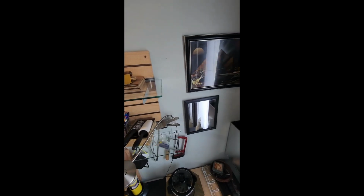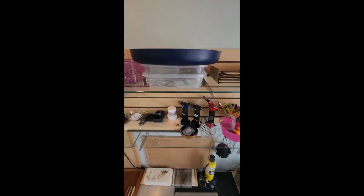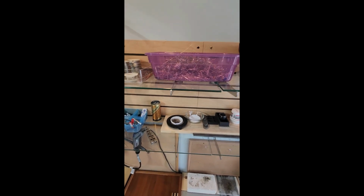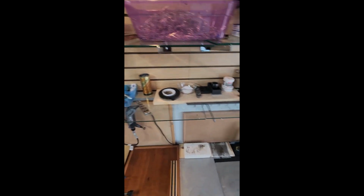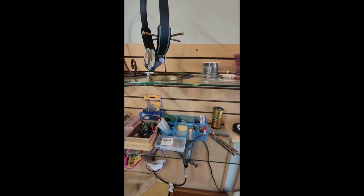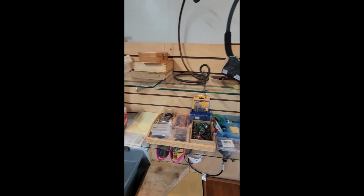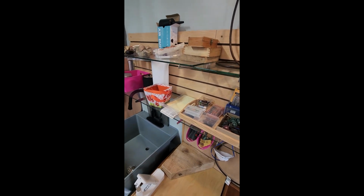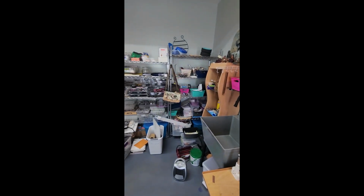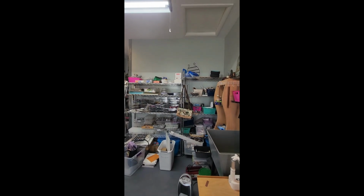So I've got torches, I've got gold and silver scraps up here on my upper shelf, my fireworks station, and some soldering wires. I do stuff I don't tell you guys about. Yeah, sure. My sink, and then my storage area. So everything is good except this single wall back here.